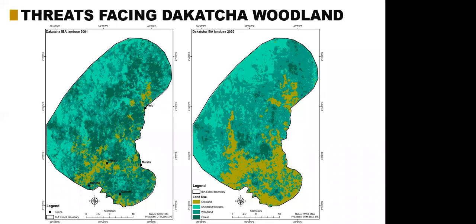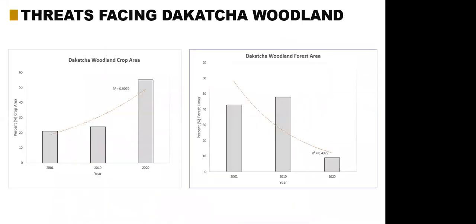This is a map indicating the changes of landscape, the change of land use within Dakatcha from 2001 to 2020. And you can see there's been increased cultivation or cropland area, and therefore inversely also having an impact on forests and suitable habitat vegetation for the Clark's Weaver. Between 2001 to 2020, we have had an increase in crop area, and the main approach of cultivation is shifting cultivation. That is not sustainable at all, because every 2 years people clear new land for crop production. And we have also recorded reduction in forest area, mainly driven by charcoal production.